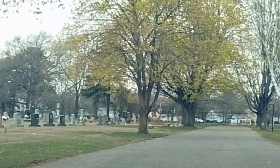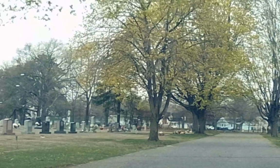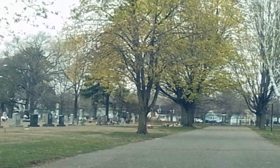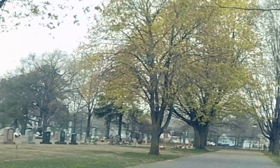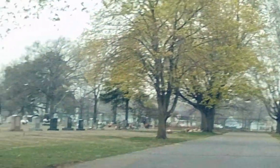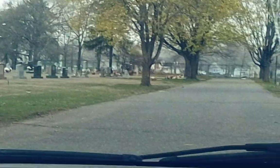Now, it was started in the year 1873, and the church had started up, it started in the year 1876. The church had started up in 1874, so 2 years later they had made the cemetery already. And we're going to see the different sections.